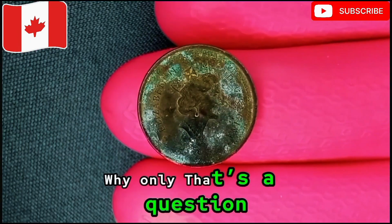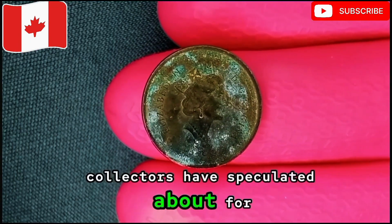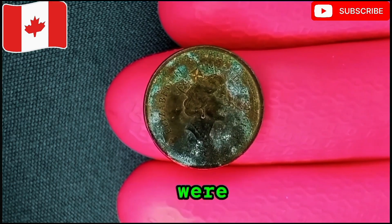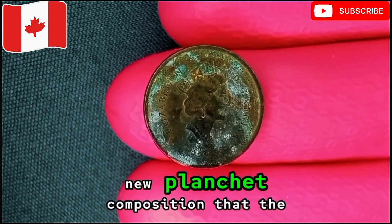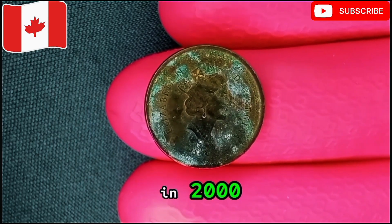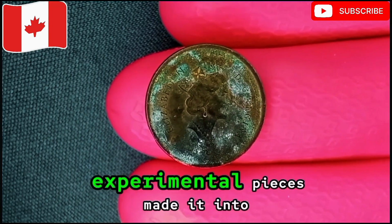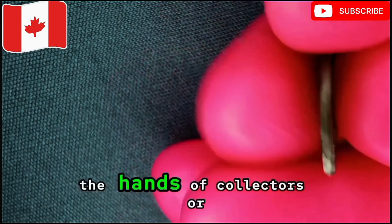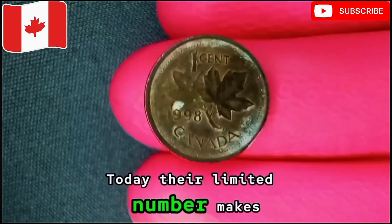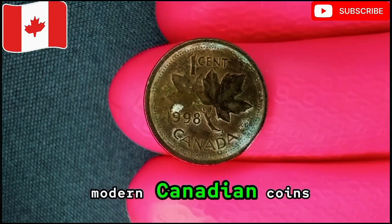Why only steel? That's a question collectors have speculated about for years. The test batch was never intended for circulation. These coins were used internally to evaluate a new planchet composition that the Royal Canadian Mint would eventually adopt in 2000. Somehow a few of these experimental pieces made it into the hands of collectors or were preserved by mint insiders. Today their limited number makes them one of the rarest modern Canadian coins.